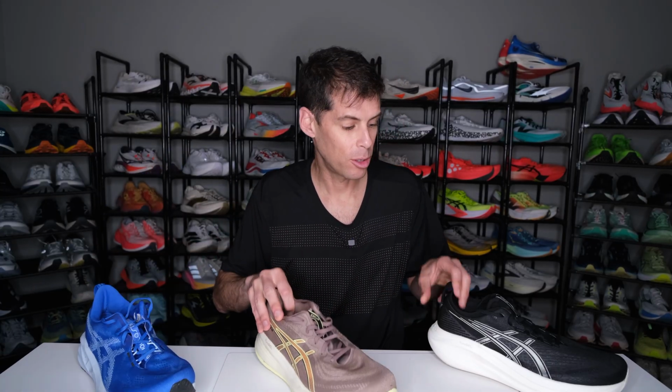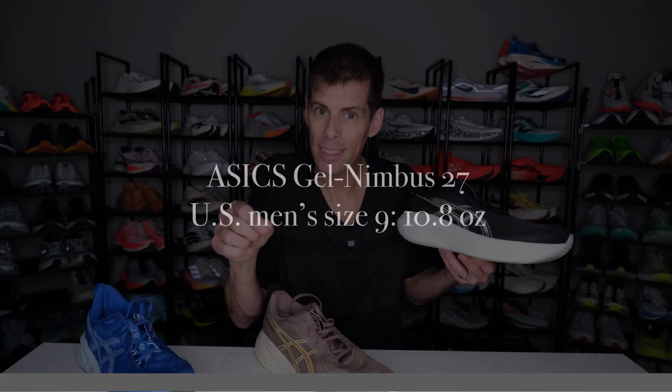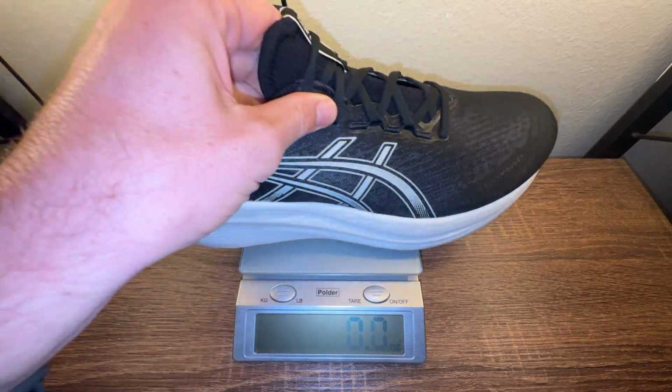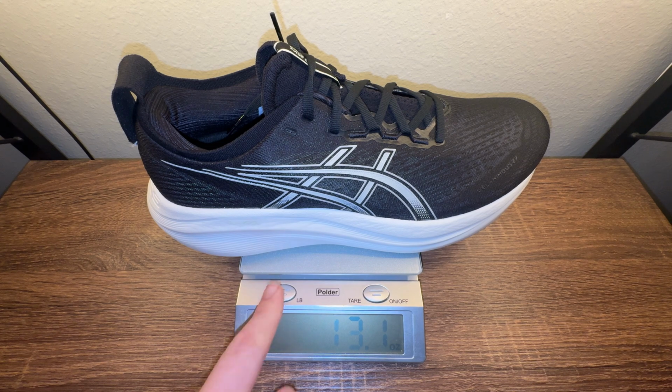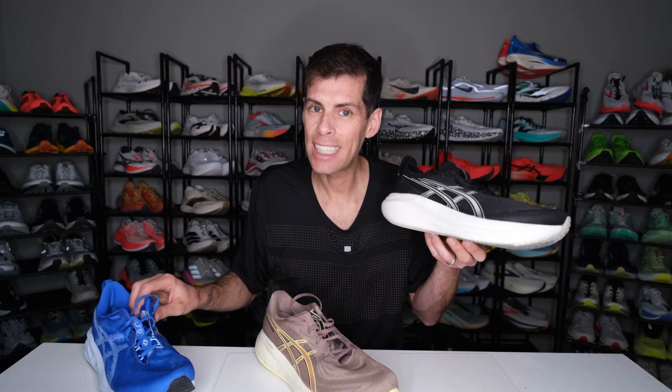Moving down the line to the top of the line, Nimbus 27. And in a US men's size 9, the Nimbus 27 will tip the scale at 10.8 ounces or 305 grams. And in my size, a 13, the Nimbus 27 tips the scale at 13.1 ounces or 372 grams. So the difference in daily trainers between the most heavy and the least heavy shows that the Nimbus 27 is 69 grams more in my size than the Novablast 5.